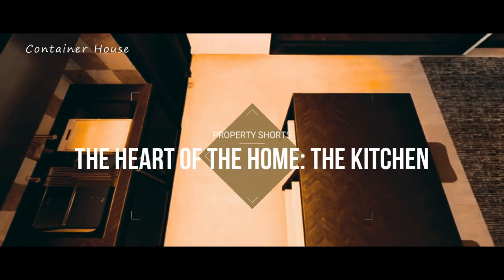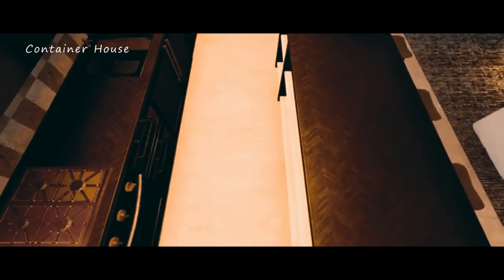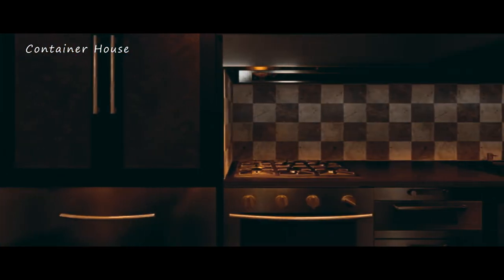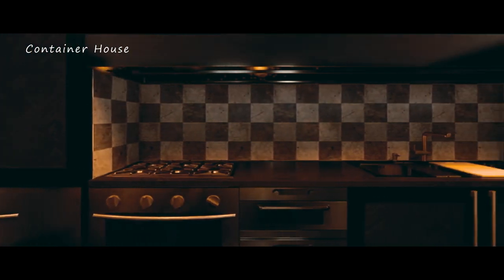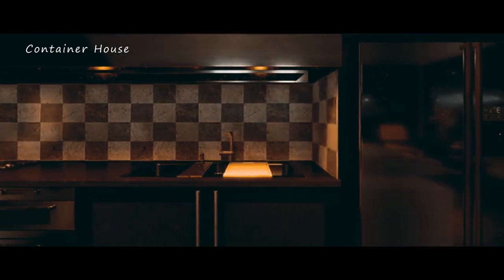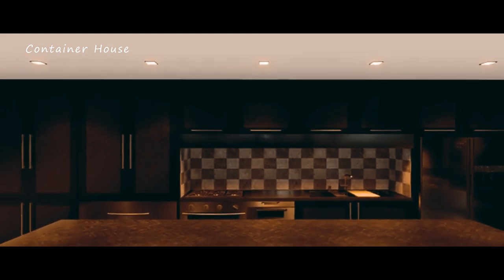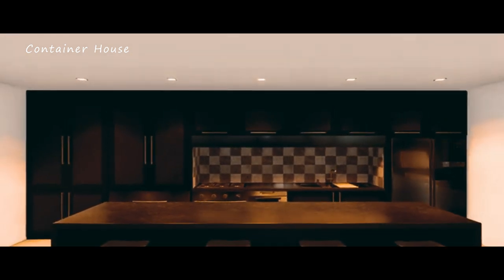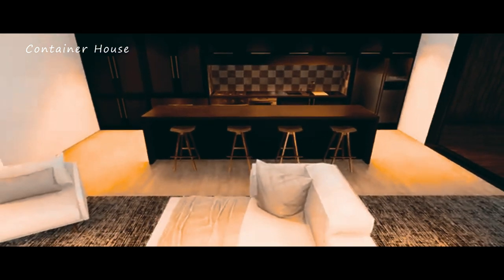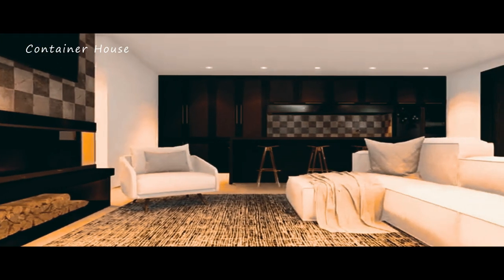The heart of the home, the kitchen. The kitchen in this house is a masterpiece of modern design and functionality. Sleek cabinetry, state-of-the-art appliances, and minimalist finishes create a space that is both practical and beautiful. The kitchen island serves as a central gathering point, perfect for casual meals and social interactions. The open layout ensures that the kitchen is seamlessly integrated into the living area, making it easy to entertain guests and spend quality time with family. This kitchen is a true embodiment of modern elegance and minimalistic efficiency.